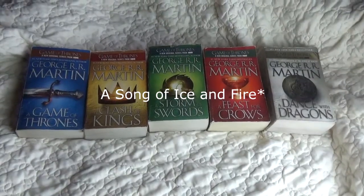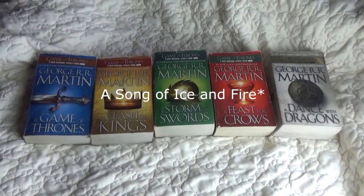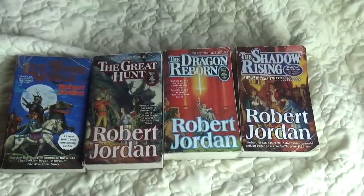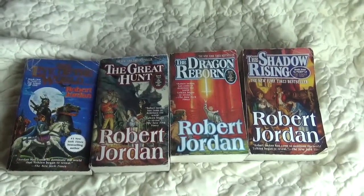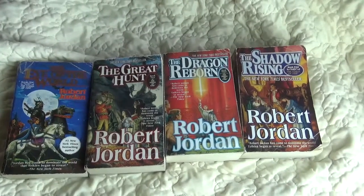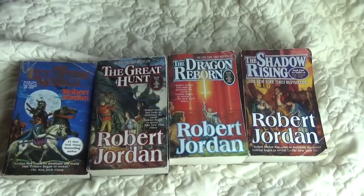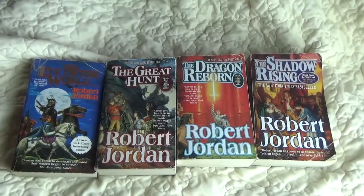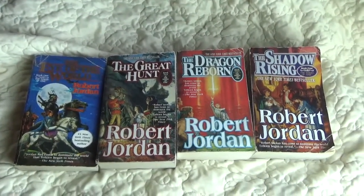I also have all of the Hunger Games books, all 5 of them. They're in mass market paperback form. Then I have the first 4 books of Wheel of Time. I am planning on finishing the series, but these are the books that I have read so far. I really do like the covers of this series. They do have the classic fantasy covers that I really enjoy.